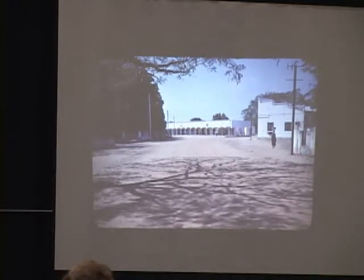And this is just another street scene in Chad. Not very many people out and about when I took this. There is one woman off here on the right, and this is absolutely the typical way that you carry things in Africa: you put it in a bowl and you put it on a woman's head, and that's how you move things, other than using bicycles, I should say. Bicycles are also very common for transportation.